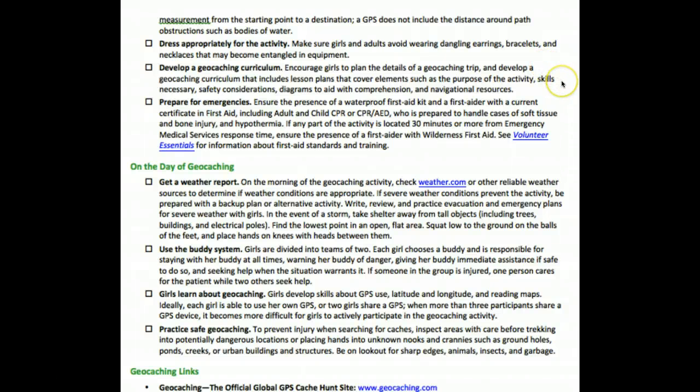And then down a little further, dressing appropriately for the activity, developing a curriculum. If you are working with a group of juniors, there is a geocaching badge, which has extra information about geocaching activities, and that you're prepared for emergencies by taking a first aid kit, a current certified first aid and CPR adult, and that if you are located 30 minutes or more from medical assistance or EMS, that you have somebody who is certified in wilderness first aid. So those are some things to keep in mind.